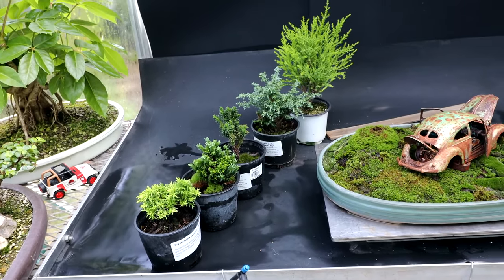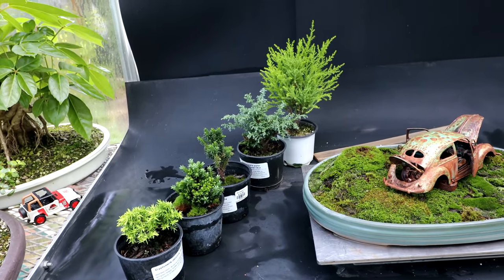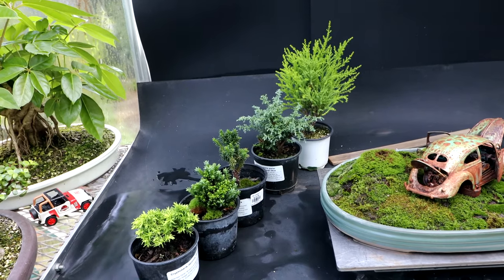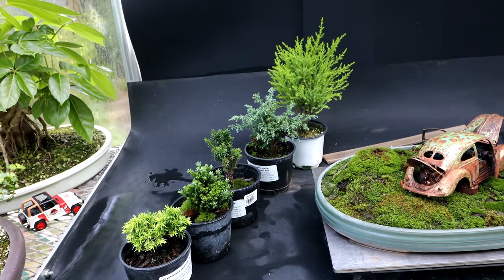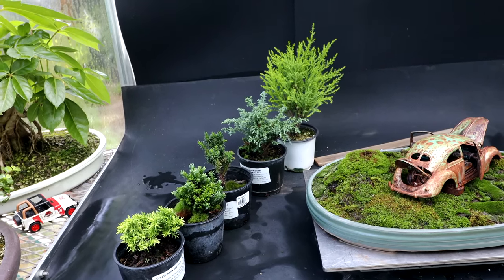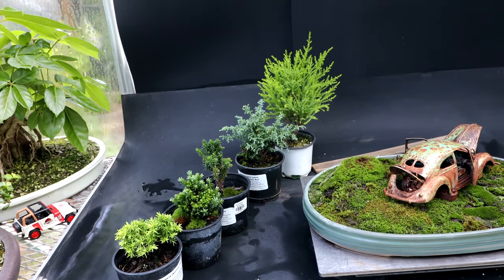Next, I have to decide on a style for the trees. Do I want them to look like deciduous trees? Do I want them to look like coniferous trees? Somewhere in between, do I want them to look like bushes or trees? There's a lot of decisions to be made in the planting, and I think a lot will come down to trying the tree out in the planting and just seeing what looks good.